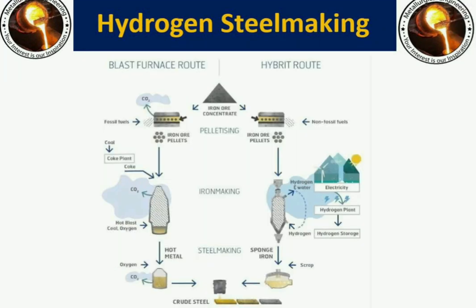On the current slide, you can see the hydrogen steelmaking process graphically.